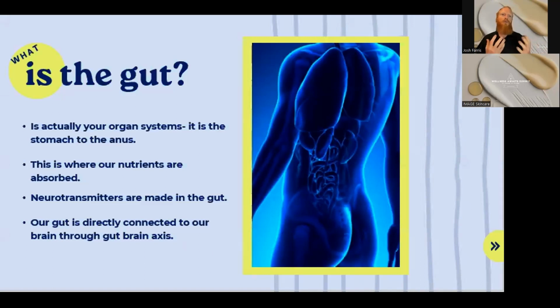What these things do is they're actually there to help us. They're in the stomach. They're in the small intestine. They're in the large intestine to help us break down our food. They're there to fight off foreign invaders, different types of bacteria.